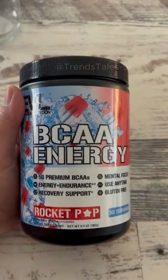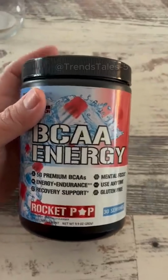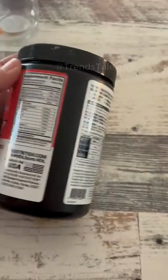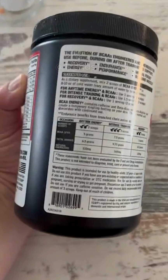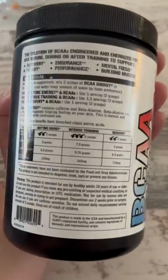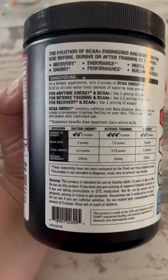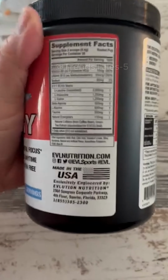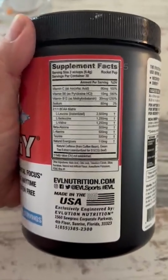So today I'm going to be reviewing this BCAA powder. I typically use it before a workout. On the back, it tells you how many scoops, if you just need it for anytime energy. Intense training is 3 scoops. That's typically what I do. And then you can also use this for recovery. So here is the nutrition facts on it.